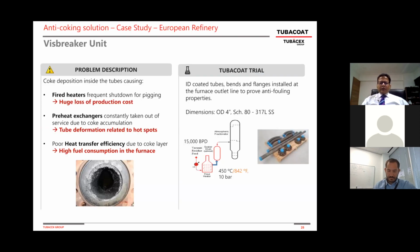So this is a visbreaker, a 15,000 barrels per day visbreaker at a refinery in Europe. They had a significant problem with coke deposition inside the tubes, causing frequent shutdowns and loss of production. Also, the preheat exchanger they have would plug up due to coke accumulation. So we supplied them ID coated tubes, bends and flanges, as you can see on the screen, metallurgy 317 stainless steel, and let's see the outcome on the next slide.